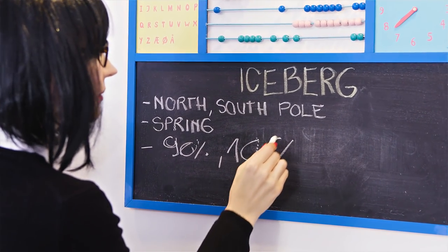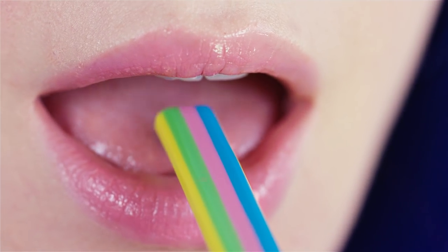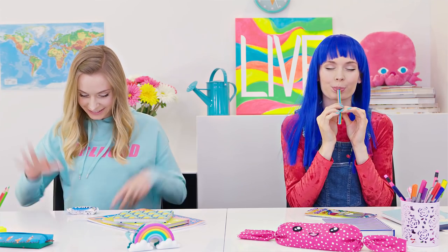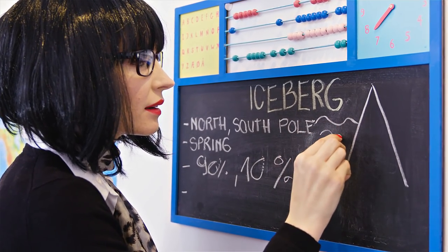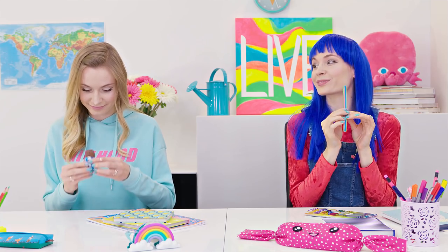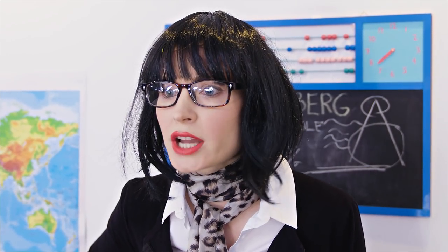Above the waterline. These are formed by snowfall in very cold places where it will not melt in the summer. The snow builds up and compacts into ice. This is gradually then pulled down by gravity into the sea. An iceberg is a large piece of ice floating in the sea. We have about 90% under the water and then only 10%. They are especially common during spring because what is this noise?